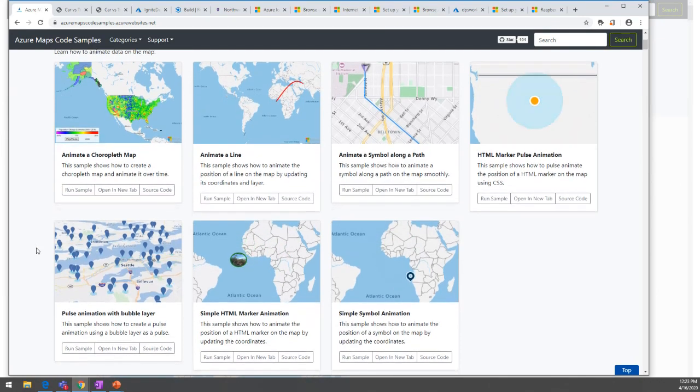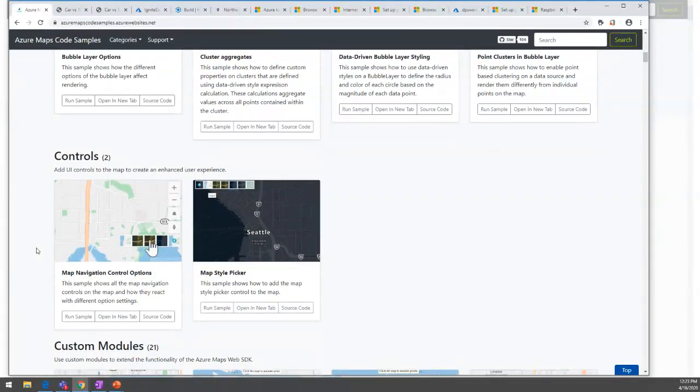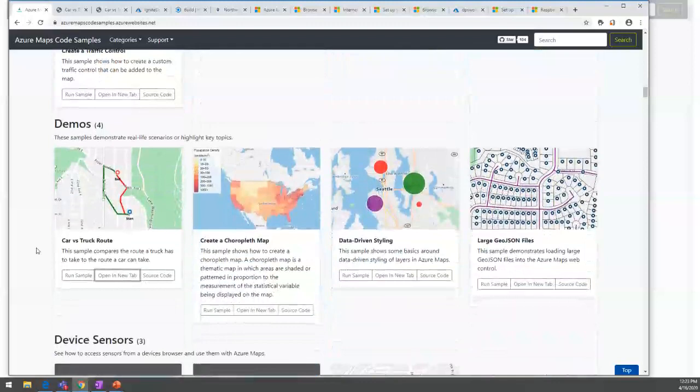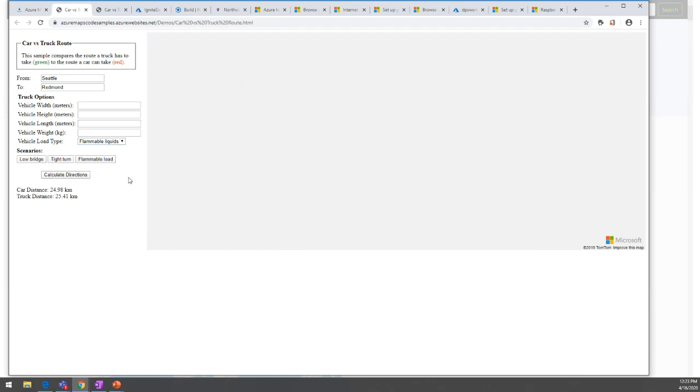What's great about this is you can run the sample, you can get the source code, and it showcases the power of Azure Maps and how to incorporate it with some other open source mapping projects. One of my favorites that I like to highlight is the truck versus car route. I already have that pulled up. Let's say we're traveling from Seattle to Redmond, and my vehicle is going to have flammable liquids. So I'm going to calculate the directions.